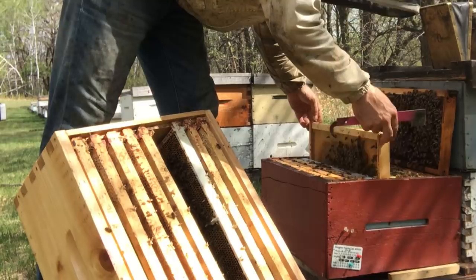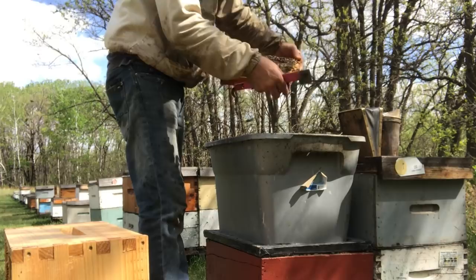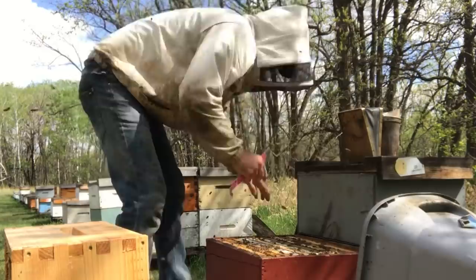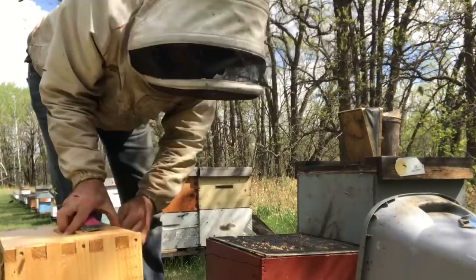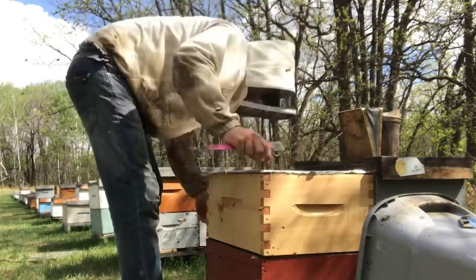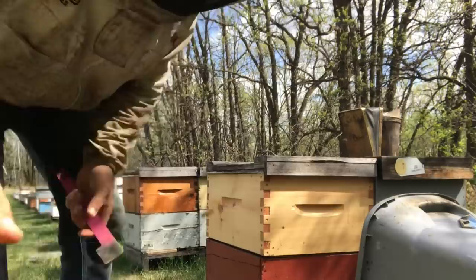Make no effort to find the queen. She could be on here, probably not. I don't have time, so there you go. Nice frame of brood. Excluder. There, now we've just quickly skimmed one brood frame from this colony.